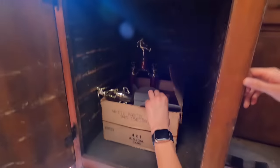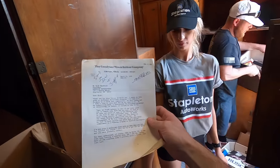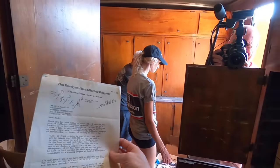A name and address book. Open it up. First name, there's Dale Earnhardt. Oh, trophies. This is a letter to Rick Hendrick from Goodyear. The last line is, my problems have returned to what they were before, i.e. money in place of Hoosiers. So this is like a letter from the Tire Wars.